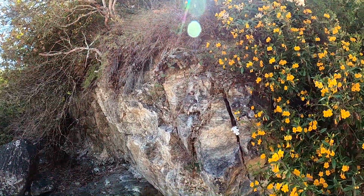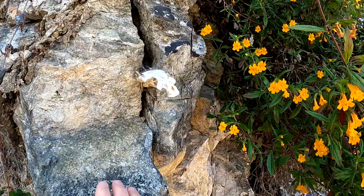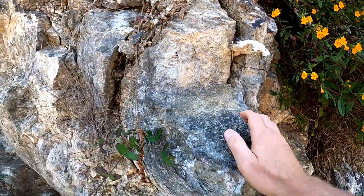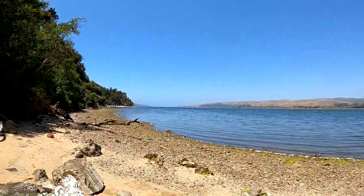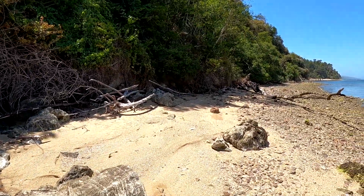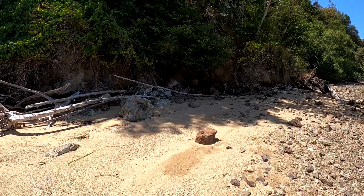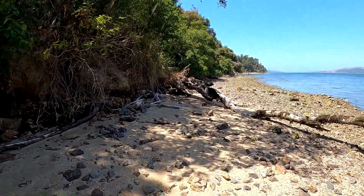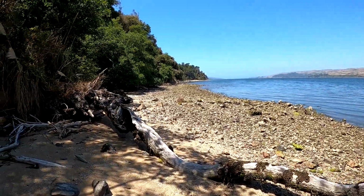Like that, it kind of looks like a bonsai. Look at this. Someone put a skull of something in here. Don't know what it is though. It's always interesting walking around beaches. You never know what you're going to find.